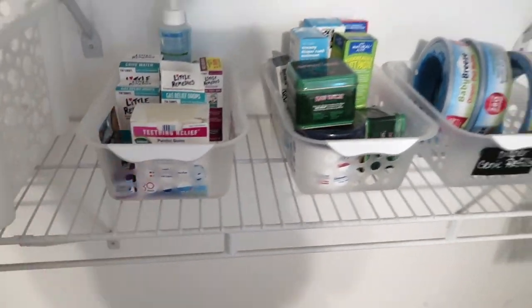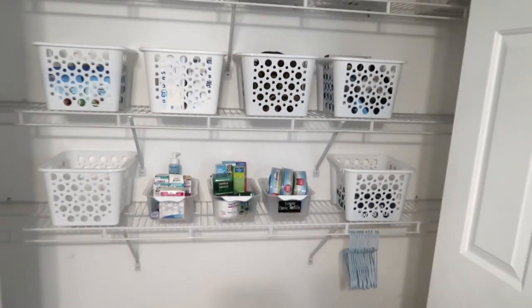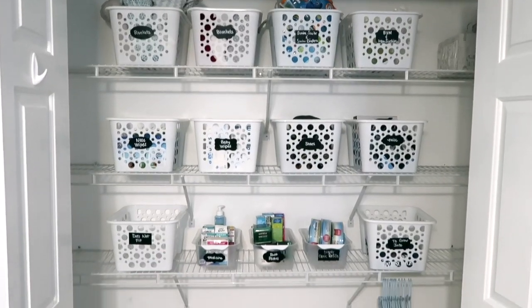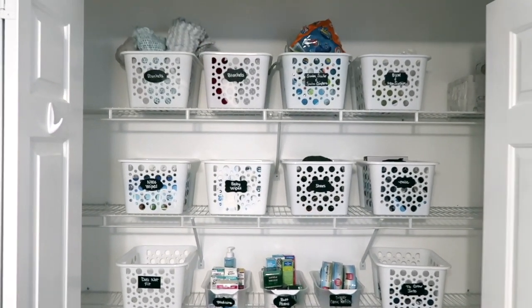Down here on the bottom, I just have that one label on the one, but I'm gonna do these labels, put them on, and show you what I have in each bin. So here's what it looks like with all of the labels, and I'm gonna go through each one.